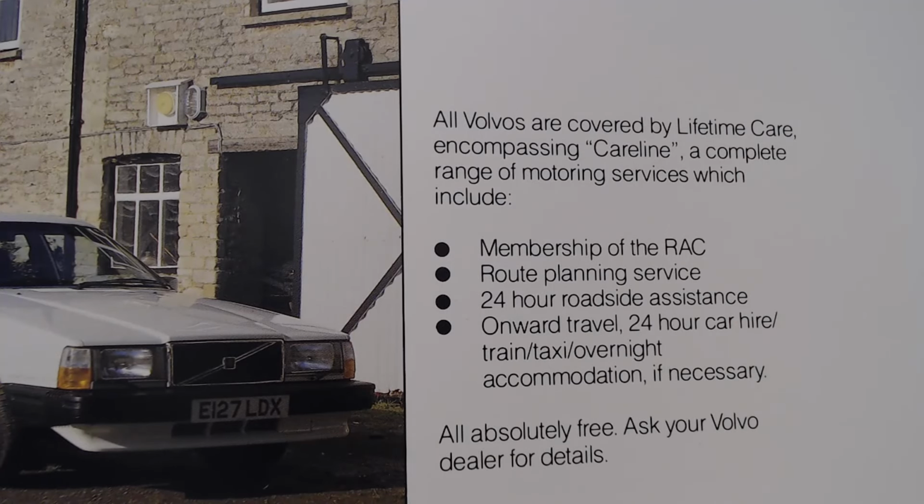I guess to a certain extent still does, but in those days I think they were certainly a long way ahead of the competition. Anyway, all Volvos are covered by lifetime care, encompassing Careline, a complete range of motor servicing which includes membership at the RAC, route planning service, 24-hour roadside assistance, onward travel, 24-hour car hire, train, taxi, overnight accommodation if necessary, all absolutely free. Ask your Volvo dealer for details.